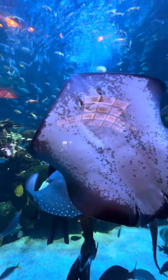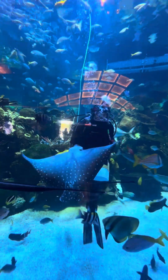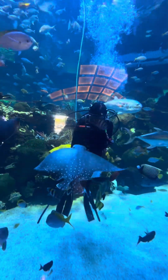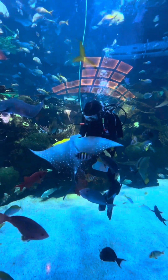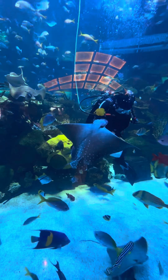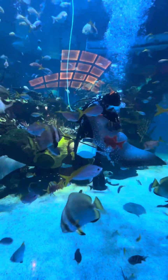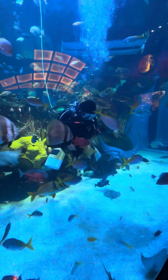And then you'll notice that all the southern stingrays, when they're up here on the window, have their eyes on the tops of their heads, so they're actually looking at me. However, for our spotted eagle ray right here, and our cownose rays, their eyes are on the sides of their heads.